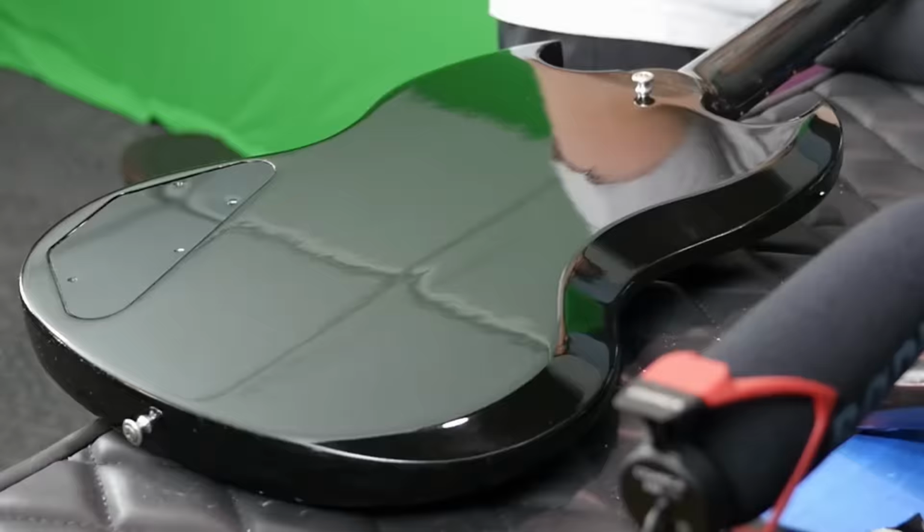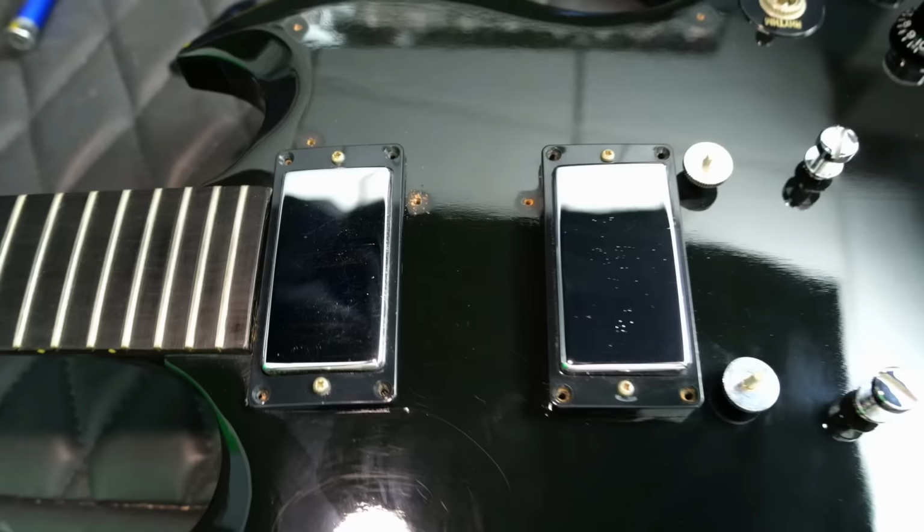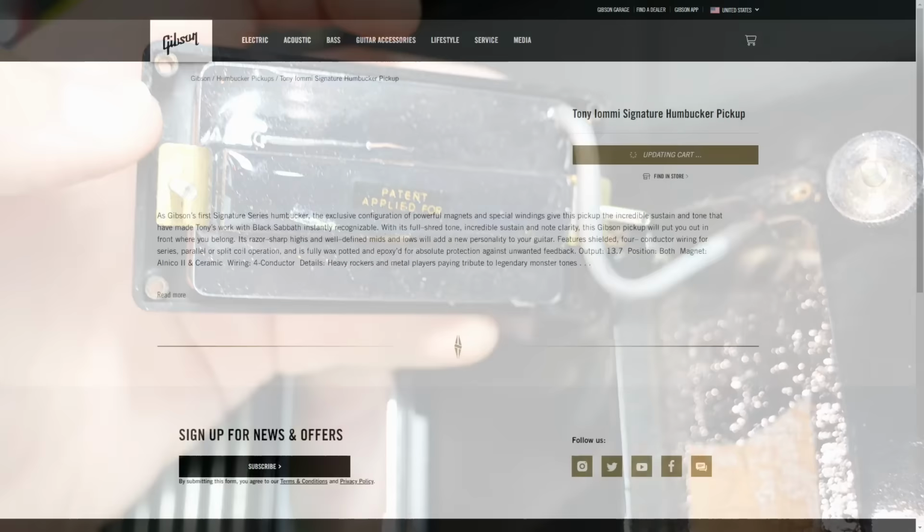Well, this went from a 6 to a pretty solid 8.5 after a good polishing job, but let's check out the Tony Iommi signature humbuckers. They're pretty interesting. They're epoxy coated on the back and they have the patent applied for decal on them. As far as the wire, it has a thick one, very similar to Gibson's 4-conductor wiring, and the bridge pickup has more of the same. I was trying to find you guys some specs of this, and I found a page that I don't think was published on Gibson's website.